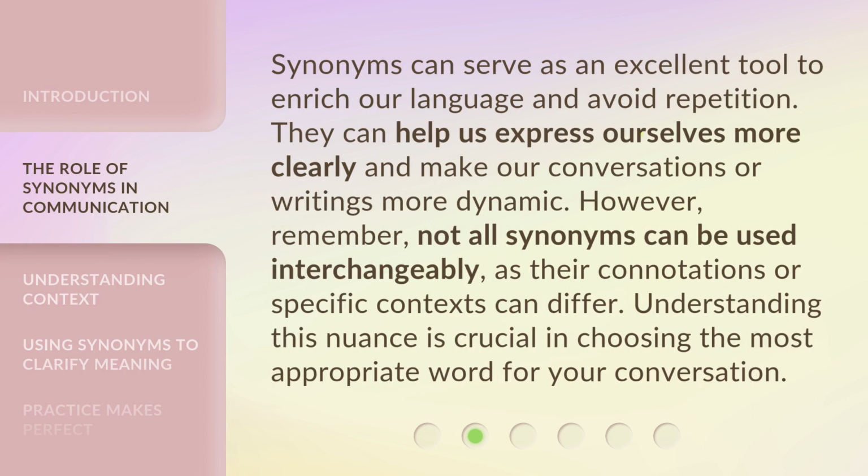Synonyms can serve as an excellent tool to enrich our language and avoid repetition. They can help us express ourselves more clearly and make our conversations or writings more dynamic. However, remember, not all synonyms can be used interchangeably, as their connotations or specific contexts can differ. Understanding this nuance is crucial in choosing the most appropriate word for your conversation.